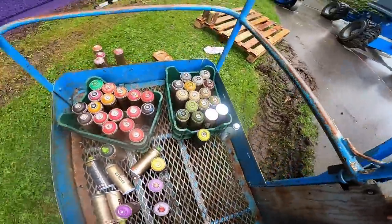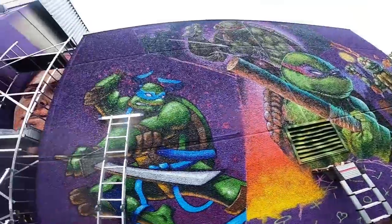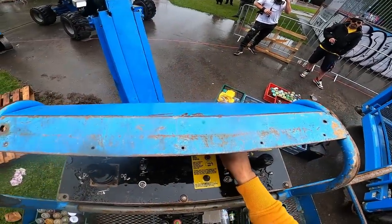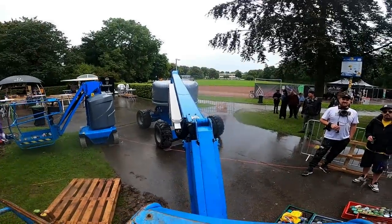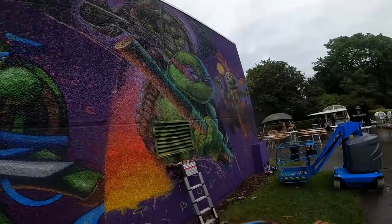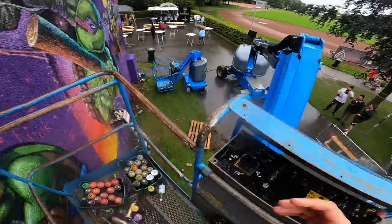Now it's my time to use the crane because I need to finish the hand up there and my ladder doesn't reach there. Yeehaw! Perfect.